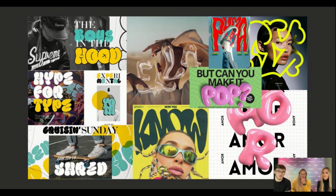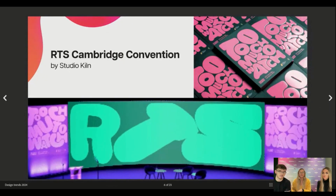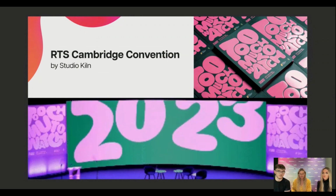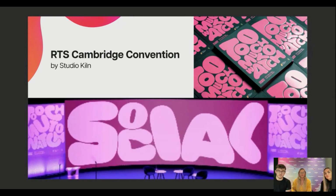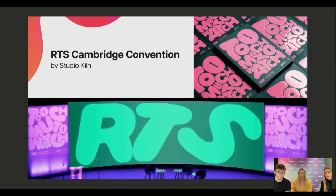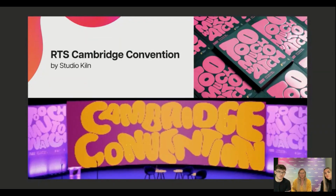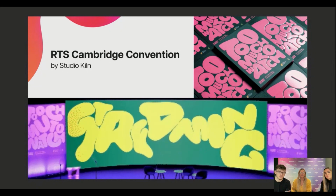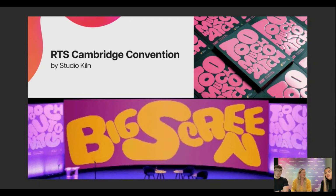A good case study that I found is the RTS Cambridge Convention by Studio Kiln. I think this is a really good example of where you can use this typography. It works really well with events like this because you can play around with using it on full screens, on book covers, windows, pillars. It works well as text as well as patterns in the background, and I just think it's quite playful, isn't it?